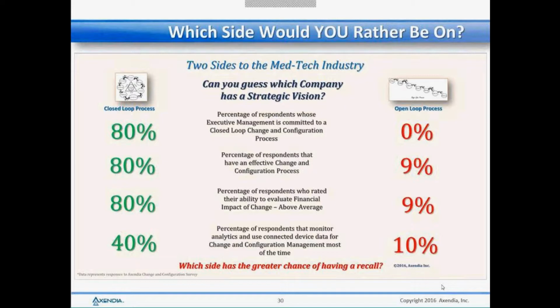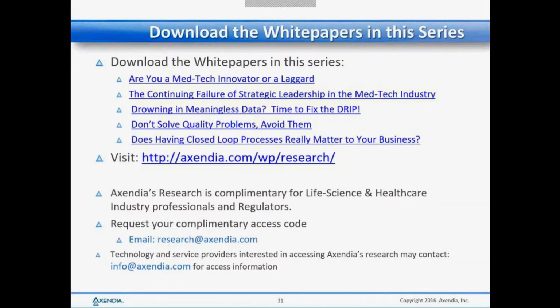Excellent. So what we'd like to do now is just wrap up with one slide that highlights the differences, the two sides of our industry, those who are innovators or have a closed-loop process on the left, and those who are laggards or have an open-loop process on the right. And you can see the marked differences. The question is, which side would you rather be in? So hopefully this presentation and this discussion has been helpful. What I'd like to do now is turn it over to Sandra so that we can open the lines for Q&A and get our audience questions.